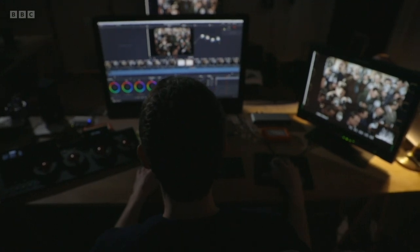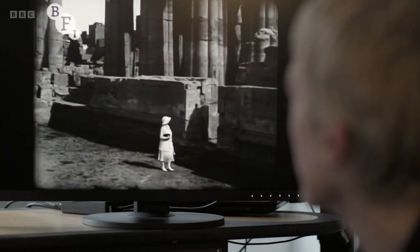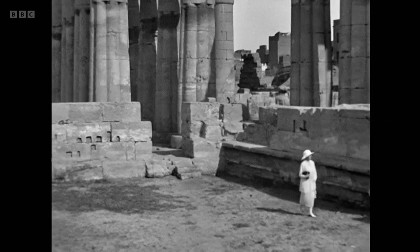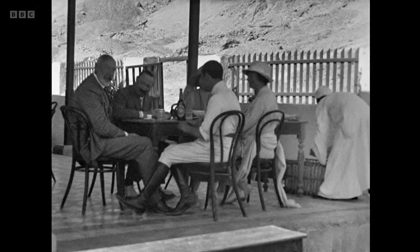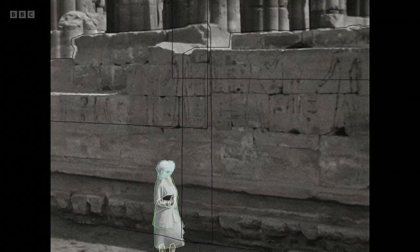As he slowly brings Carter's Egypt to life, Sam has finished colorizing our first film sequence. It shows some European tourists visiting Egypt in the 1920s. The original film is cleaned and converted into digital files, then sharpened up, film grain and damage removed from each shot. Meanwhile, the colour of the clothes and buildings is researched. Then, each object is carefully coloured and the colours animated to follow the objects.